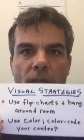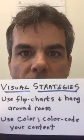1, use flip charts and hang the flip charts around the room. Really great teaching method is to use flip charts. When you're done with the flip chart, hang it around the room. And a great way to review once you have 5 or 6 flip charts is get people together in groups and have them walk around. It's called a gallery walk. Walk around, spend a little bit of time in front of each flip chart.